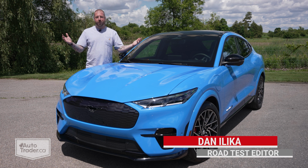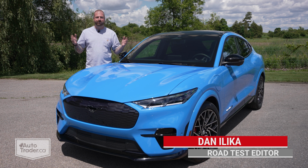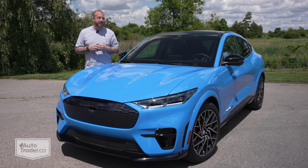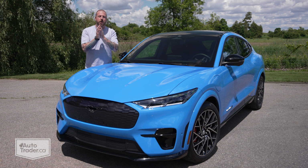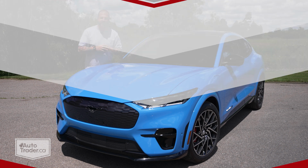I spend a lot of time wondering what the future of automotive performance is going to look like, and honestly, I don't have an answer. Because electric vehicles are quick, sure, but performance is about more than short bursts of straight line speed. But that's exactly why I think this performance edition version of the Mustang Mach-E GT is a pretty good indication of the direction the industry is headed, and for at least a couple different reasons.